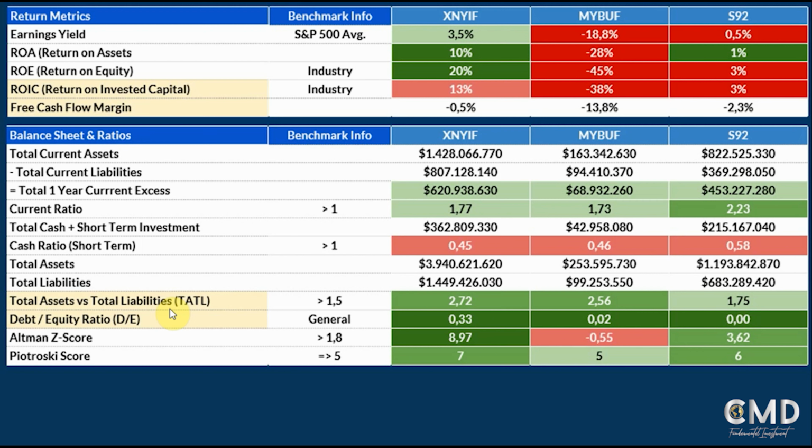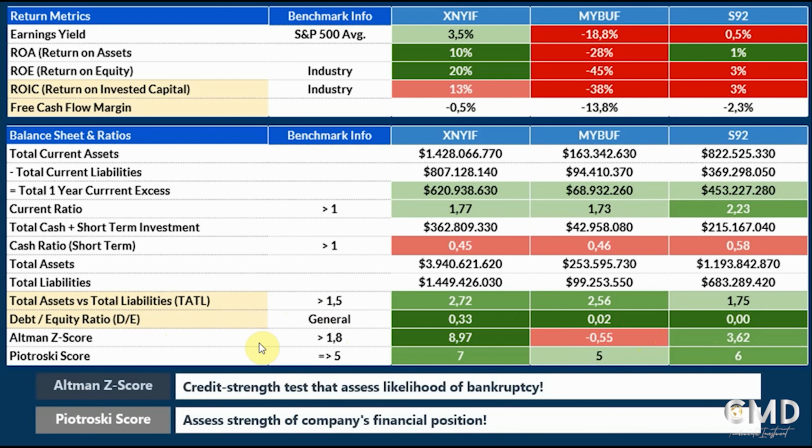We look at the total assets versus total liabilities and debt equity. It's green across the board, so quite good. The Altman Z-score, which is obviously a credit strength test that assesses the likelihood of bankruptcy, we want this to be above 1.8. And here, Xinyi Solar is good. We get a red flag on Meyer, which is no surprise given their negative result and given that they don't have a lot of cash at hand.